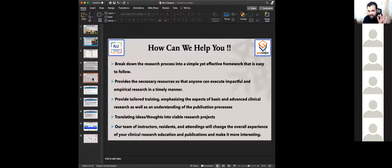Let's say if someone has an interest in cardiology, someone in medicine, psychiatry, neurology, hemato-oncology, surgery, we will try our best to tailor the project according to that. So I'll cover the membership section, I'll cover the publication section, and how different subspecialties will have different subsections to complete.